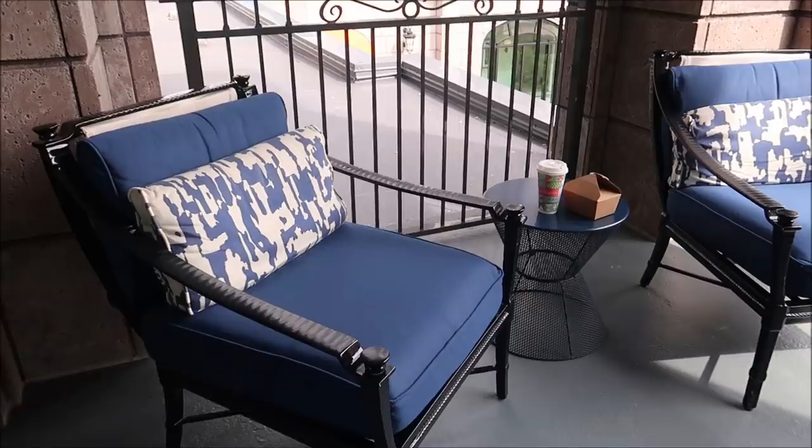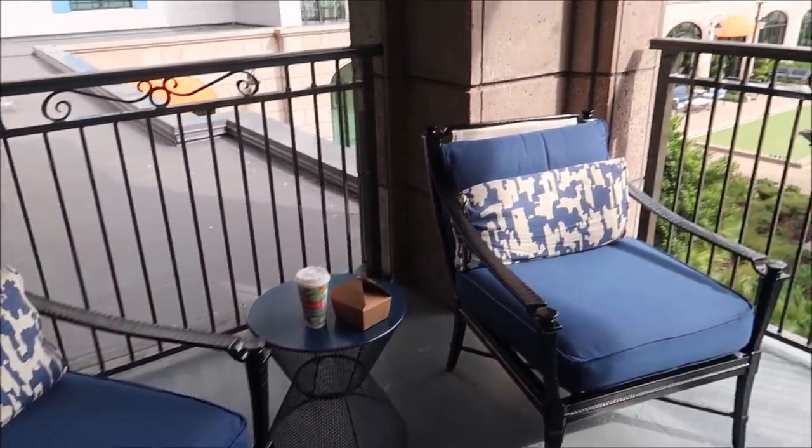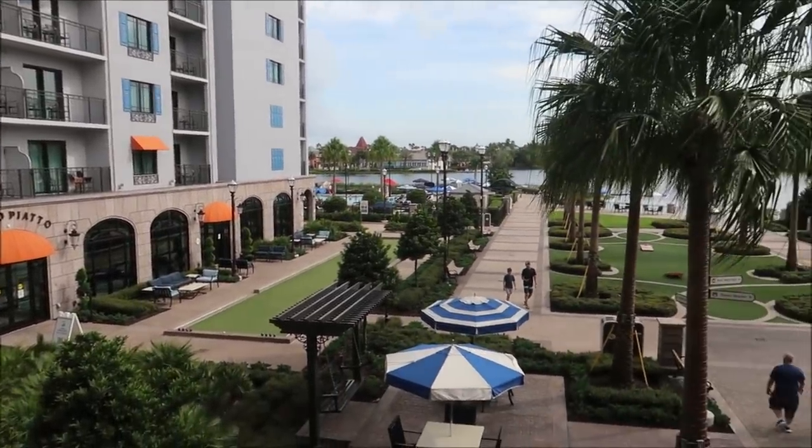I decided to grab my coffee and come sit out on one of the patios that they have right outside the lobby there. There's not too many spots to sit down inside the cafe, but it is beautiful out here. Nice comfy chairs. There's my coffee. And take a look at just this courtyard. Isn't it amazing? I really, really like it over here.